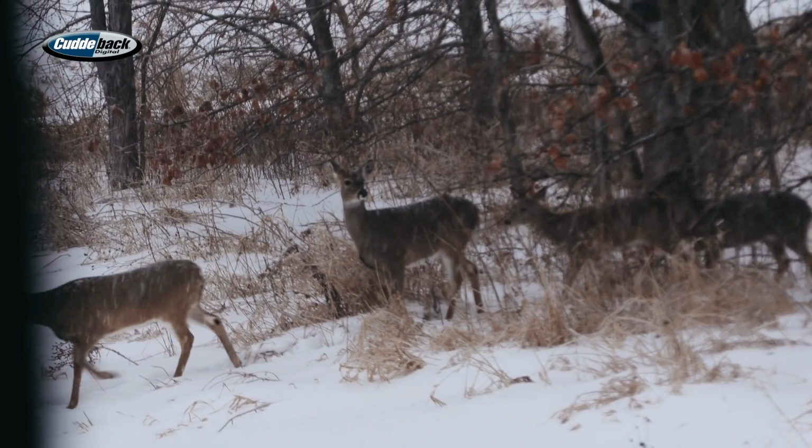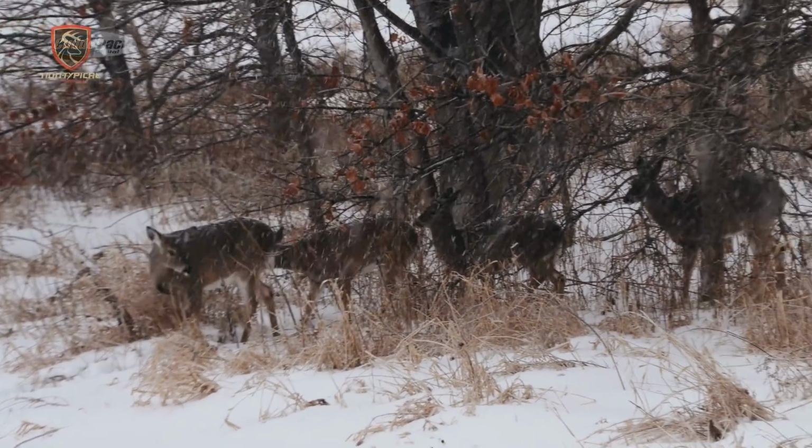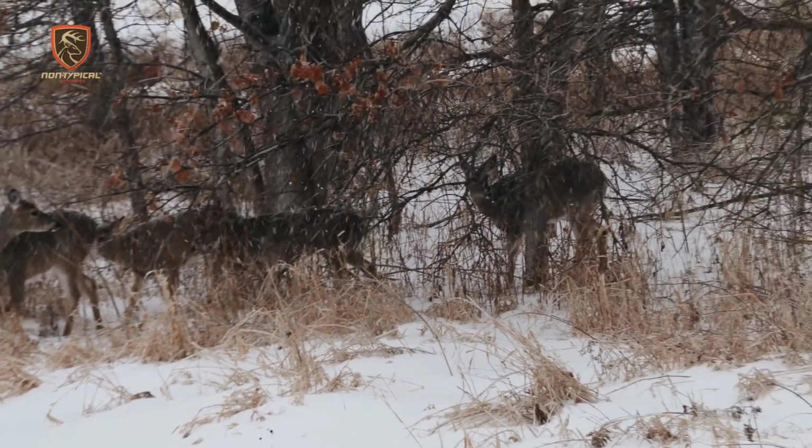There's no reason for those deer to walk by that blind. And I said at the beginning, I don't expect to ever get a shot at him from there. I don't know, it's crazy. The amount of encounters and close calls I've had with that deer, and something like that happens.